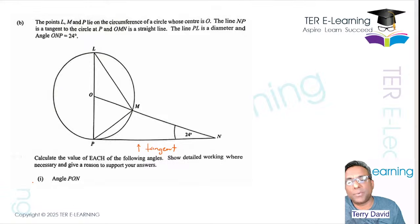The first angle we want to calculate is PON, right? That's this angle here. Well, if this here is a radius, or a diameter, anyhow you want to look at it, it means that this angle here is a 90-degree angle. So if that angle is 90 and this is 24, we can actually calculate PON. So PON is simply going to be equal to 180 minus 90 plus 24.